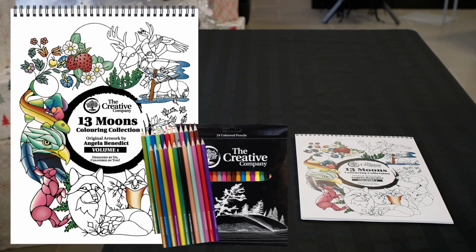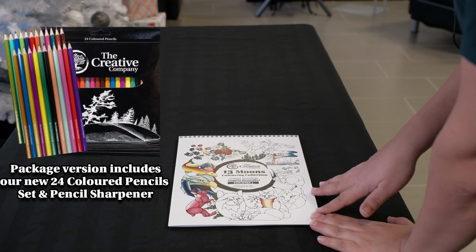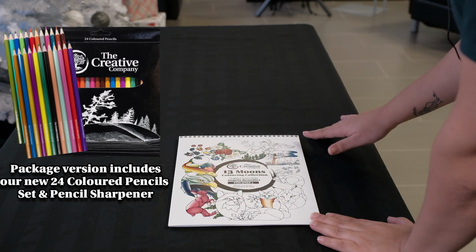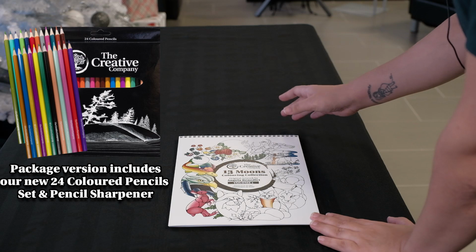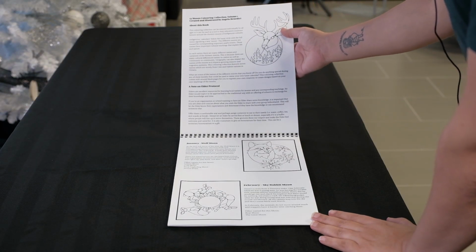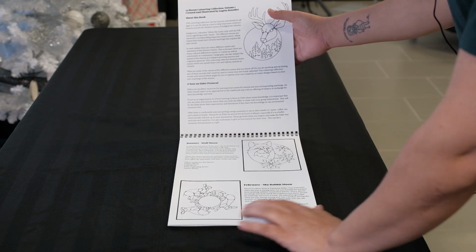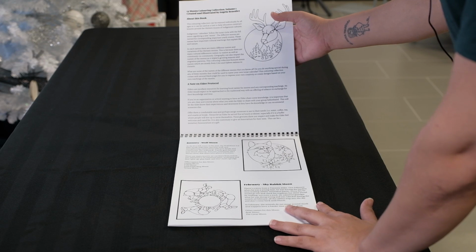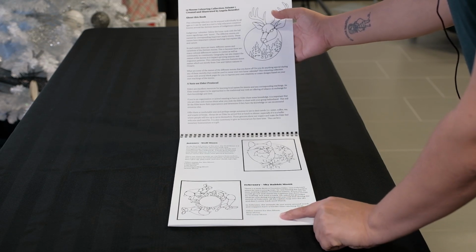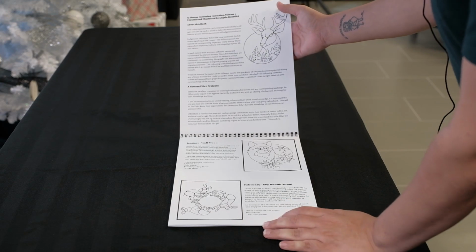Here's what you get with the 13 Moons coloring collection book. So with the 13 Moons coloring book, this is what you'll be getting. It is a 9-inch by 13-inch full color sketchbook, essentially, spiral bound. And inside with each moon is a story. So it talks about either the design itself or it explains where the name came from, and it also provides additional names for each of the moons. So not all moons have the same name depending on the culture. Some of them have similar names but are different.